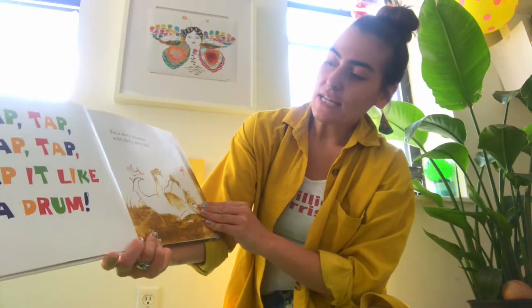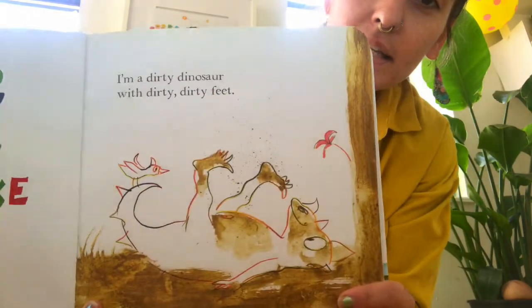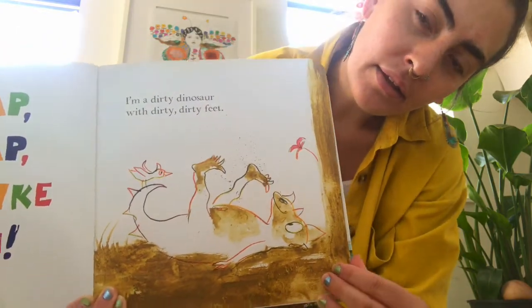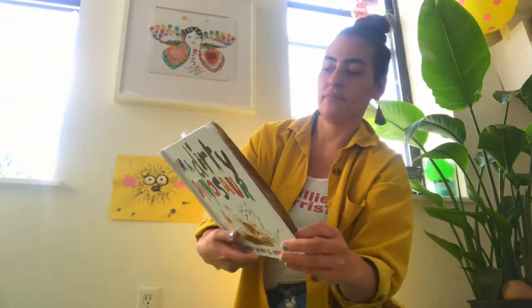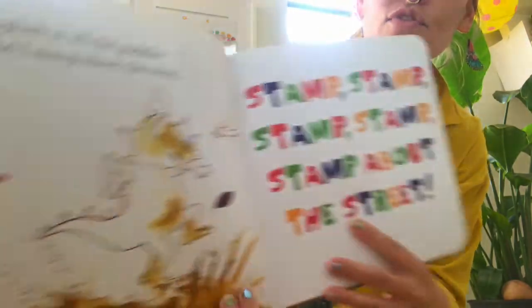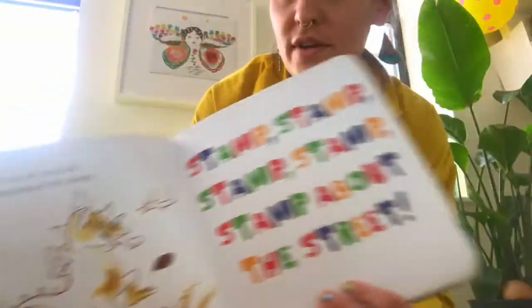I'm a dirty dinosaur with dirty, dirty feet. He's not wearing shoes and his feet are dirty in the mud. I splash in all the puddles and I stamp about the street. Okay, so now we can stand up and do some stomping in the puddles. Stomp, stomp, stomp. Can I hear your loud stomping? Maybe it's like a squish, squish, squish because you're in mud. Oh, great job, friends.